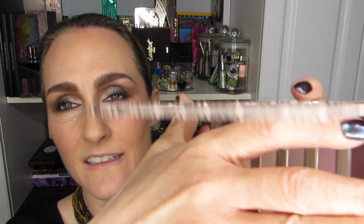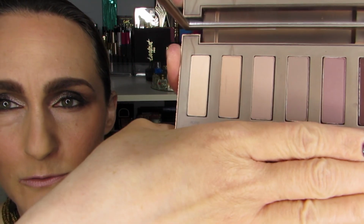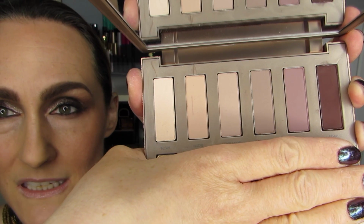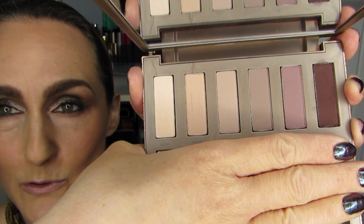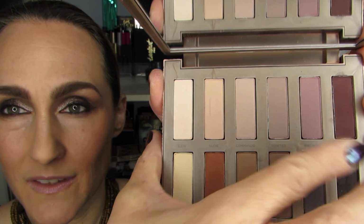Now this one is weird, but work with me for a second. It's the Naked Basics palette, and the reason I'm bringing this up, let me just get rid of the brush. I want you to take a look. So here's the whole palette, but I want you to take a look at the top row. To me, I can create some beautiful looks, especially with these three over here.